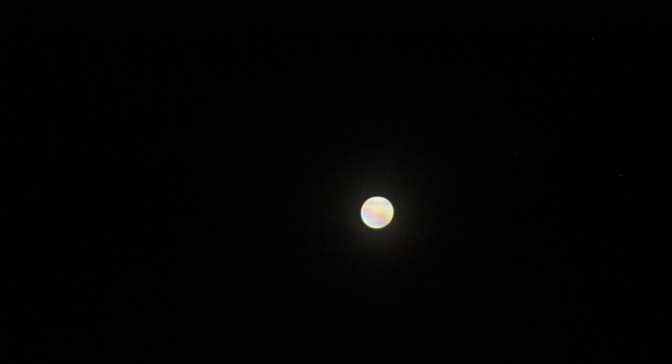Five minutes, 42 seconds into the mission. We are now traveling 8,800 miles per hour, 345 miles downrange from the launch pad at Kennedy Space Center.